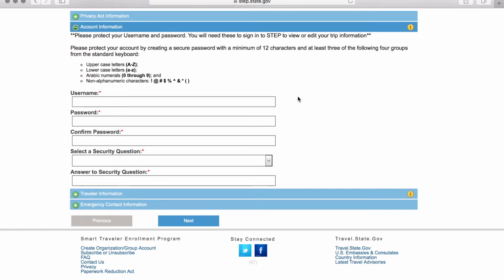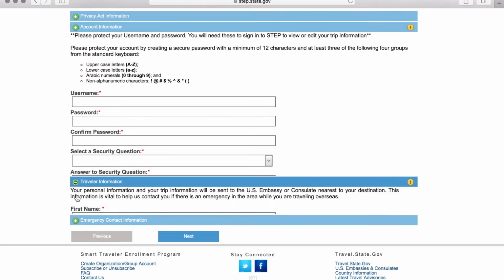Here's where you're going to create a username and a password and a security question so you can log in. And then the next section is going to be the traveler information.